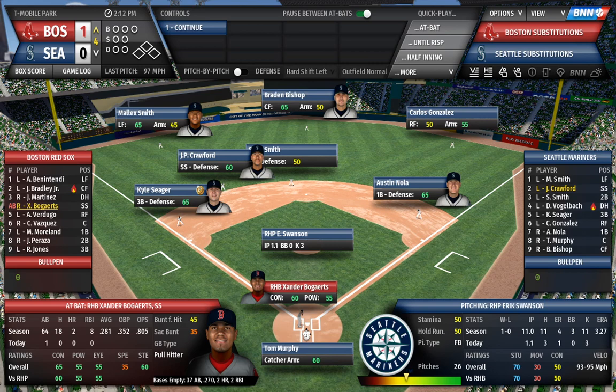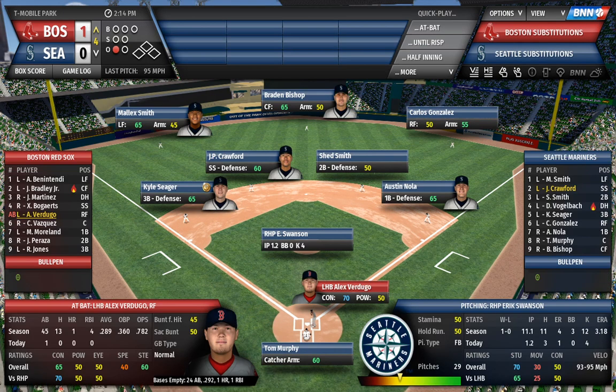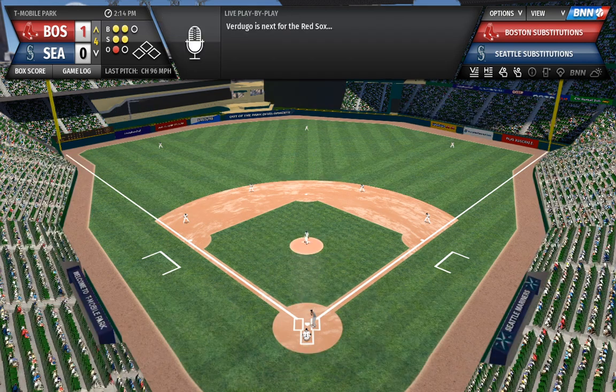Brings Xander Bogaerts to the plate. Still nobody out against Eric Swanson. 0-2 pitch. Another strikeout. Swanson's got some stuff, man. He's recorded 5 outs. 4 of them have been strikeouts in this game. But the Red Sox do have 3 hits against him. Alex Verdugo coming up next. 2-2 pitch. Another strikeout for Swanson. Jeez.